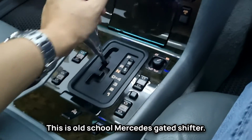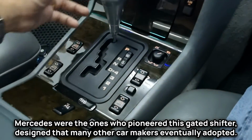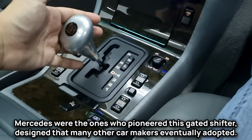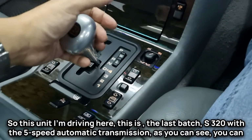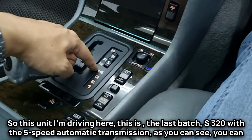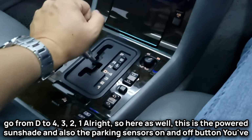Now check this out. This is old school Mercedes gated shifter. Mercedes were the ones who pioneered this gated shifter design that many other car makers eventually adopted. So this unit I'm driving here, this is the last batch S320 with the 5-speed automatic transmission. As you can see, you can go from D to 4, 3, 2, 1.